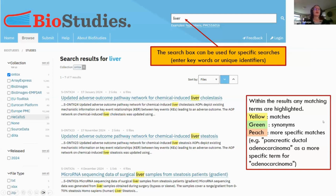Of course, you're not always searching for a specific data set that you know exists. Sometimes you might want to search for some liver-related disease to see if there's data available. Then you can use the search box. I now put in a search for liver. And you can see that liver is highlighted in yellow all over the place, in the title, but also in the summary. If it's yellow, it's an exact match. You can also see green or peach highlighting when it's not an exact match, but a synonym or a more specific match. So that facilitates searching.